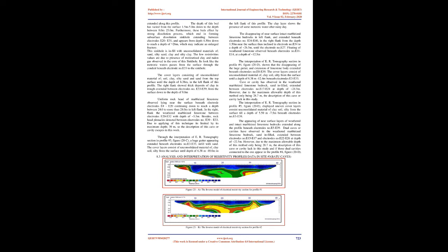In the left flank of this profile, a uniform rock head of marbleized limestone was observed lying near the surface beneath electrodes No. E4-E12, from depths between 4.0 m and 6.0 m, down to a depth of 28 m. Limestone bedrock was observed beneath electrodes No. E33-E39, from a depth between 9.0 m and 6.0 m down to a depth of 28 m. Pinnacle rock head was observed beneath electrodes No. E9-E10 at a depth of 4.0 m, beneath electrodes No. E33-E34 at a depth of 8.0 m, and the other between electrodes No. E38-E39 at a depth of 4.0 m.